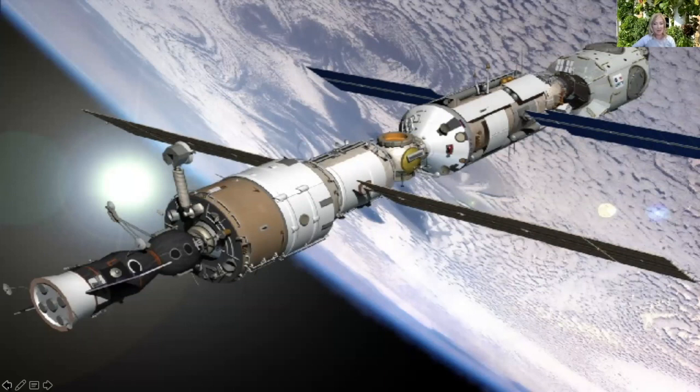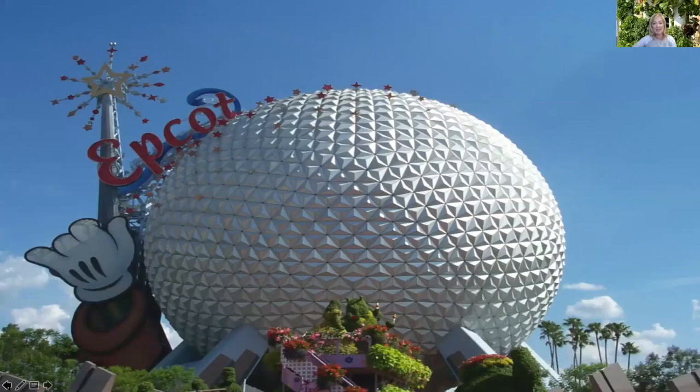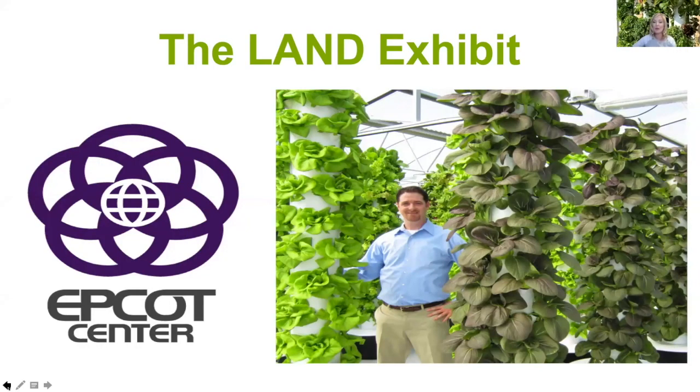Now, we fast forward a few years to the mid 90s, and NASA decided to join forces with Disney. Yes, Disney World's Epcot Center, and they're all about the future, and that's where The Land exhibit came about. Through this collaboration, The Land exhibit was born, and the future of growing your own fruits and vegetables in a variety of conditions was explored.